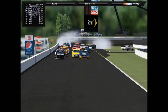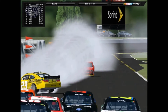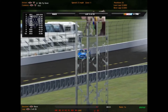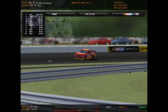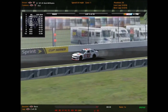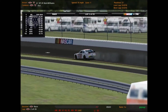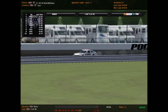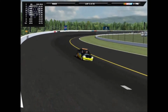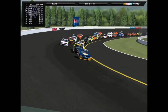Oh, we have an accident in the back. The 97 car hard into the inside wall. Rob Williams, Ty Dent, James Norway spun out too. There's a little bit of buckle on the hood of Eric Burton, but I don't know how that 97 car is still moving after that. That was a really hard impact on the inside wall. Ty Dent up in smoke. Cars are slowing down now because they're taking the caution flag.